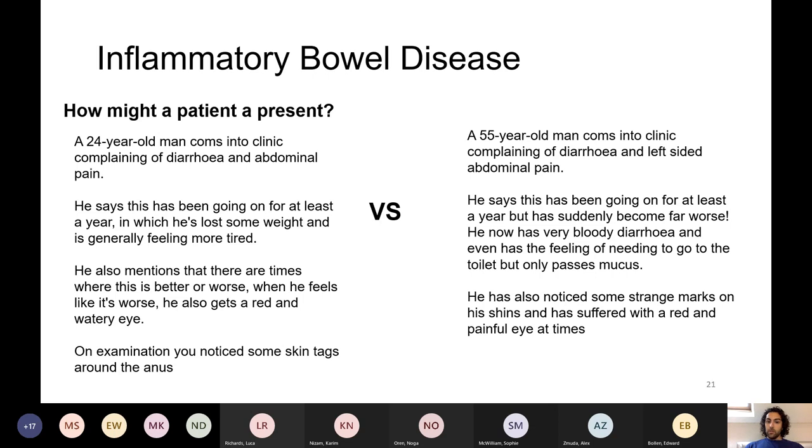So this is more likely to be UC. He's got diarrhea, left-sided abdominal pain. This has been going on for at least a year, but it's suddenly gotten worse. Bloody diarrhea as well is more indicative of UC. And also increased frequency as well and passing mucus.